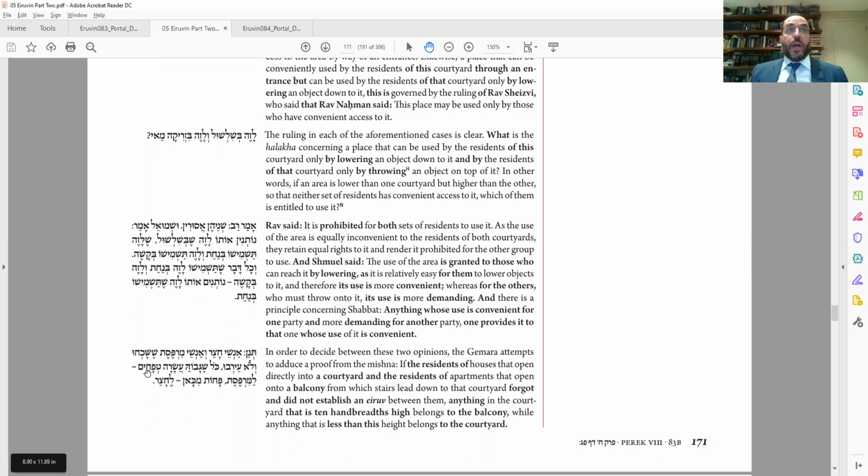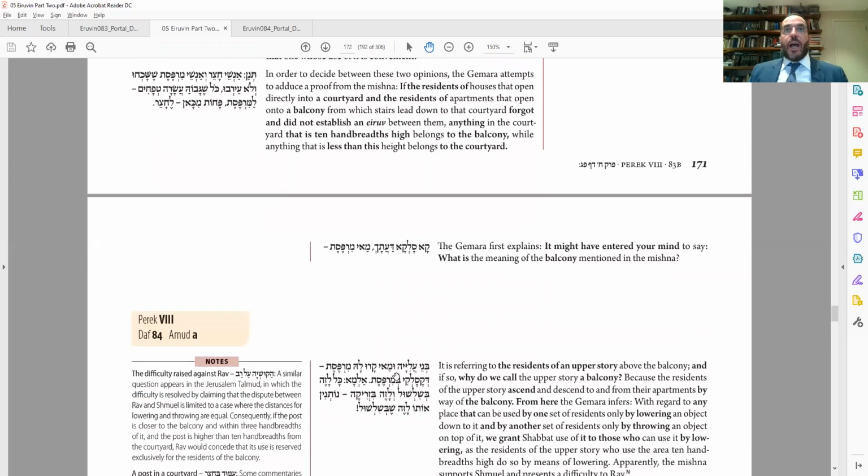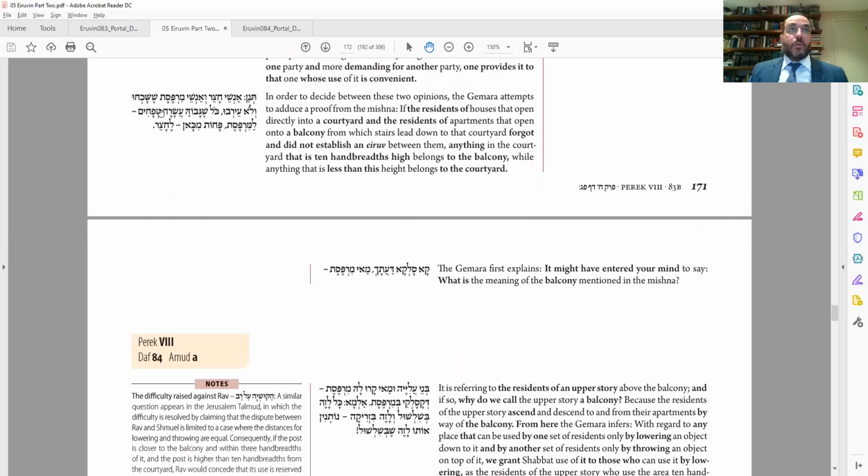Anything that's nearby and above 10 tefachim goes to the balcony. Anything below goes to the ground floor. Kasal kadatech ma mirpeset b'nei aliyah. Right now, we're assuming that when we say the balcony, we're talking about the upper floor, like the third story. Why are we calling them the people on the balcony? That's the language of the Mishnah.